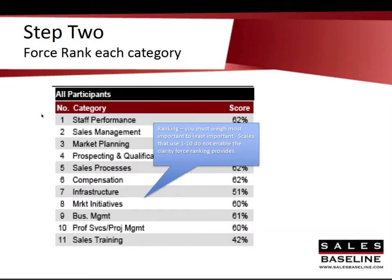Here in step 2 are the results of the force ranking of each category. You can see here that this is the consolidation of all participants of the assessment, and according to all participants, the number 1 issue is staff performance, number 6 compensation, number 11 sales training.